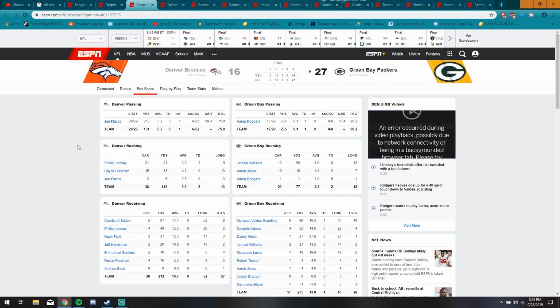Now, on the Denver receiving side of the ball, Courtland Sutton, 5 for 87. Phillip Lindsay, 4 for 49. Noah Fant. Emmanuel Sanders, 2 for 10, was the most embarrassing thing I've ever seen. I thought he would have seen a lot more targets, he got only 4 targets in that game, and he really disappointed this week in fantasy football.